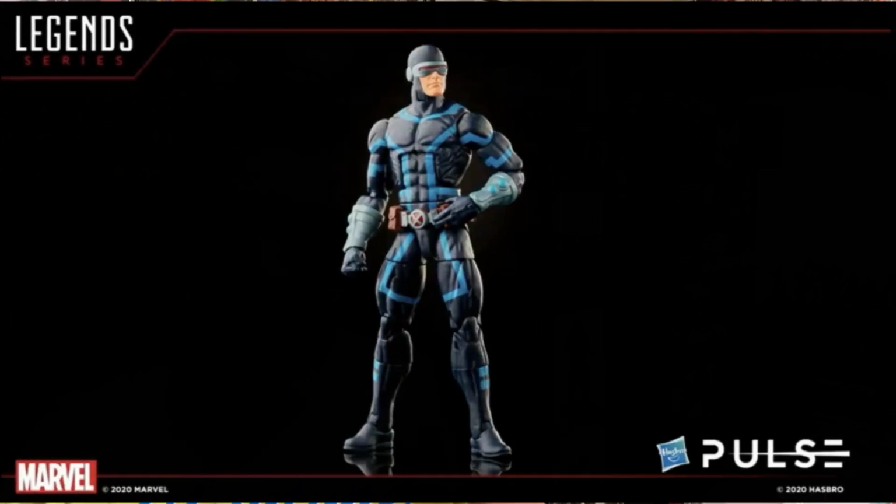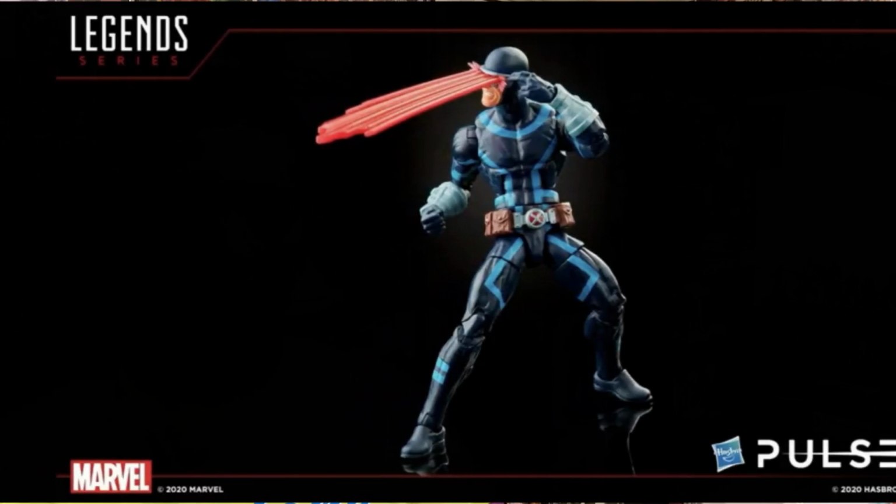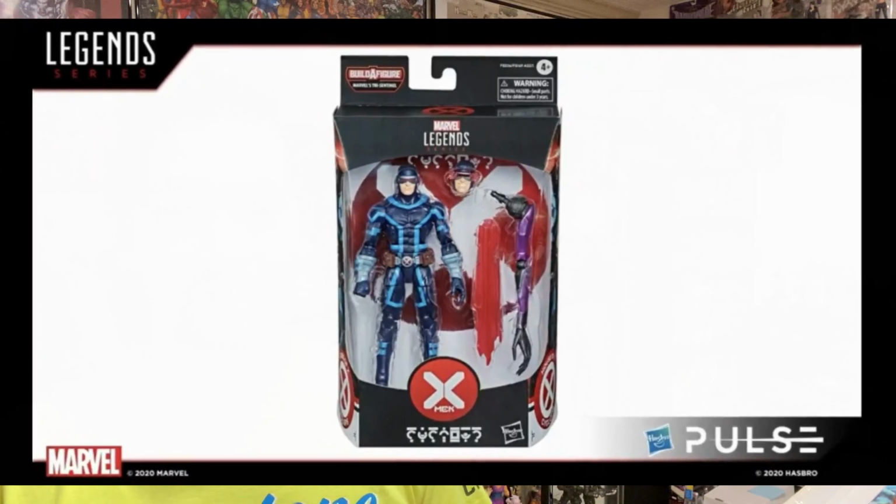Cyclops with a second head sculpt with the beam effect. And I can't believe it. That's already all 4 figures announced so far with 2 different head sculpts. And that's awesome. So Cyclops in that House of X style costume with the second head sculpt and the beam effect. Great idea. Jean Grey.